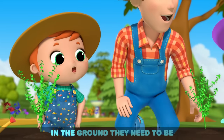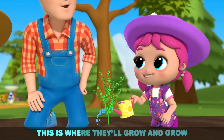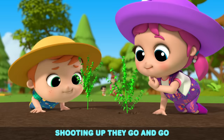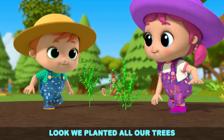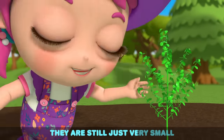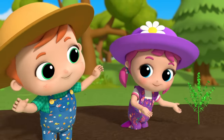Trees in the ground they need to be. This is where they'll grow and grow. Shooting up they go and go. Yeah! Look, we planted all our trees. We're so proud, hooray, yippee! They are still just very small, but they will become big and tall.